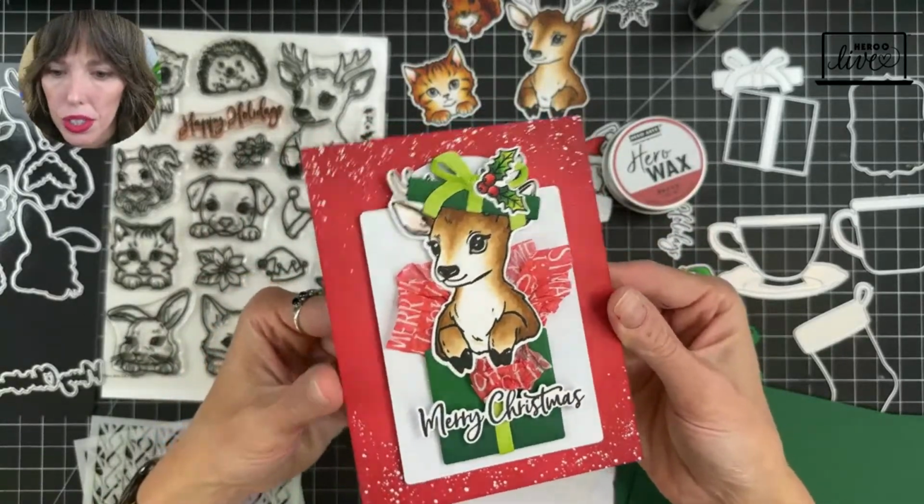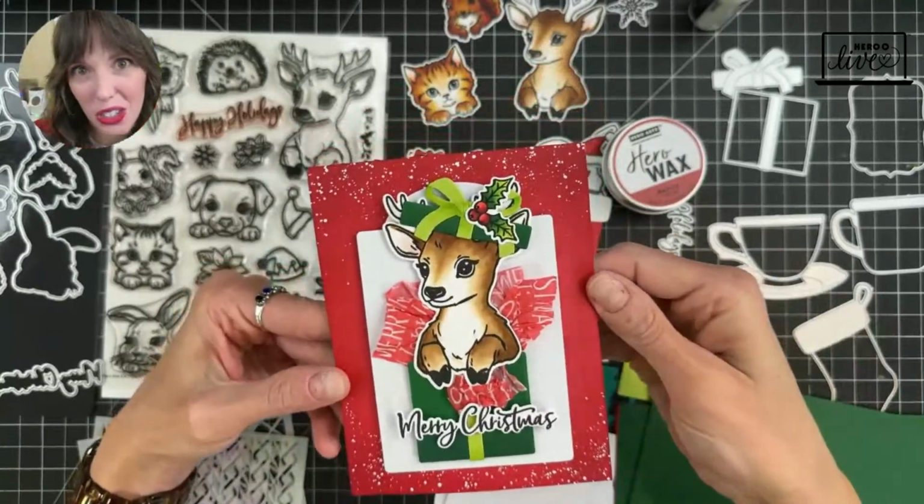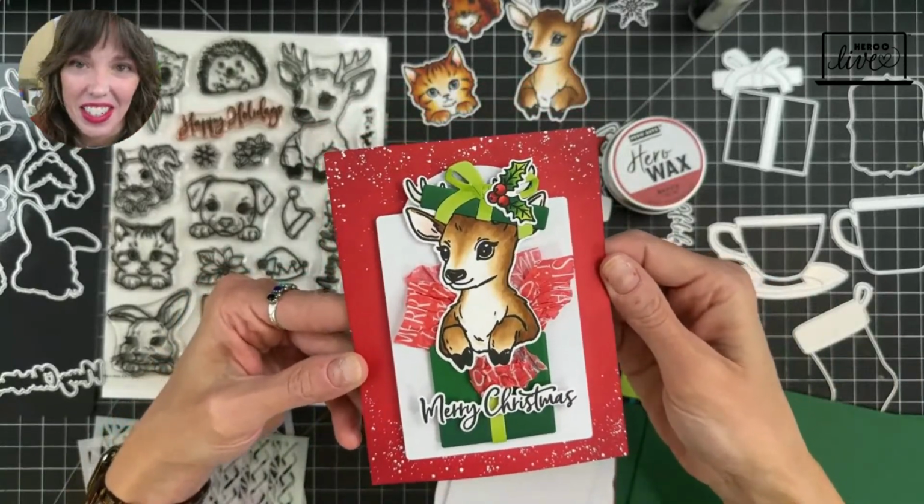Isn't he cute? The deer is so cute. It's cuter than Bambi. Whoa. I will pass that along to the design team. I think that's a really nice compliment.